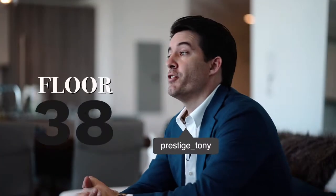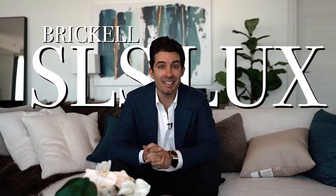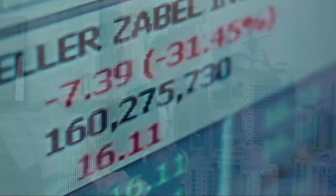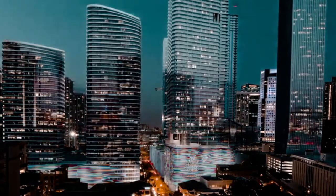Today, we're coming from the 38th floor at the SLS Lux in Brickell. Brickell, for those of you who don't know, is Miami's financial district. We are in a 3-bedroom plus den, 4-bathroom unit that is 2,410 square feet. This unit is located directly across the street from Brickell City Center, which is over a $1 billion project. Here on the 38th floor of this building, this is one of the largest units in the building.